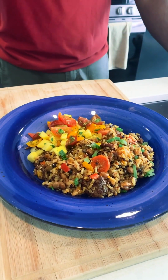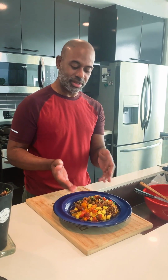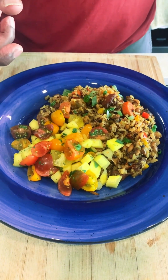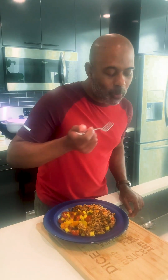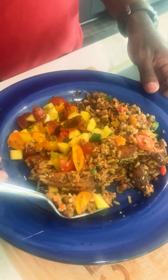Okay, so this is a finished product. I also made this little side dish. My own special creation. It's mango with cherry tomatoes. This mango with this rice, it's so fresh.